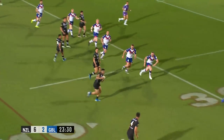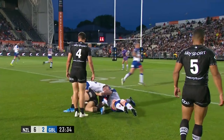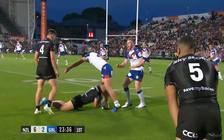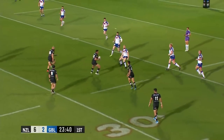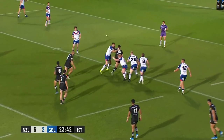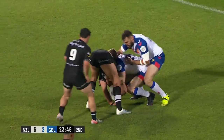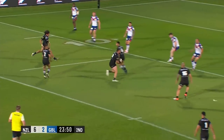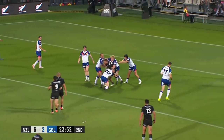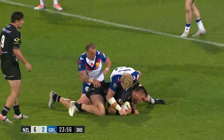Kiwis spread it nice and early here. In comes Tuivasa-Sheck from fullback again, moving in attack this week from the Kiwis, which is good to see. Quite conservative the last couple of weeks. Good fend. Big unit now, Joseph Tapine. Good pass into Johnson's hands and Hargreaves. Brandon Smith's passing in this game so far has been spot on.